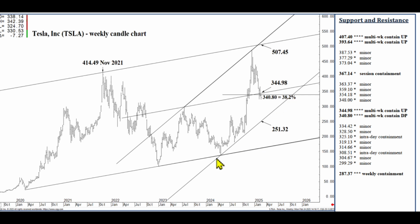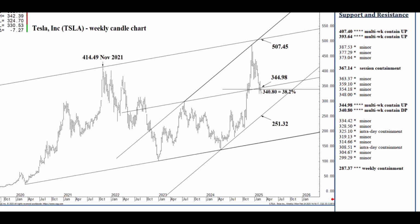251.32 expected. That is a two-year rising channel bottom, and that remains our big picture objective. So, it really is being short, staying short below 340.80 as we continue through the month of March. Whatever that means to you, whether being short Tesla, being out of the market, or being long 250, 260 strike out of the money puts that don't expire, I would go 3 to 4 months out on that expiration. That is the play right now.